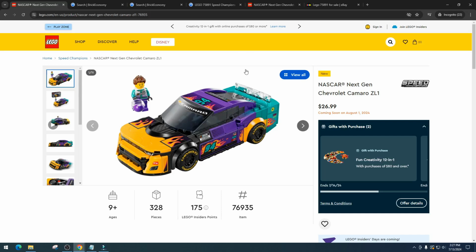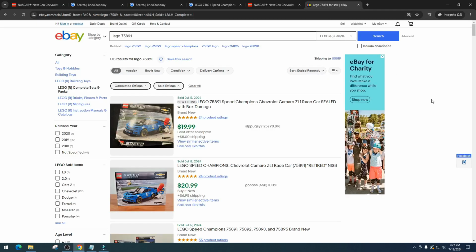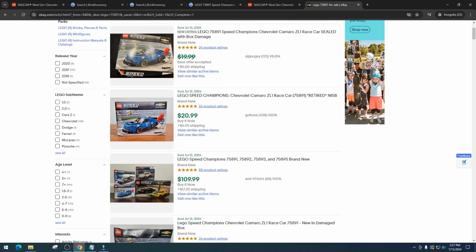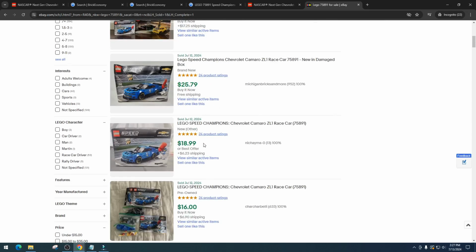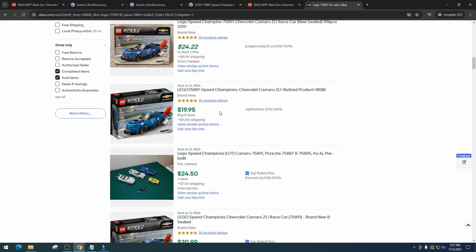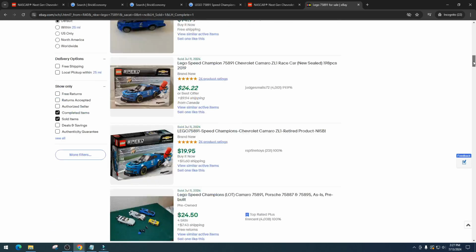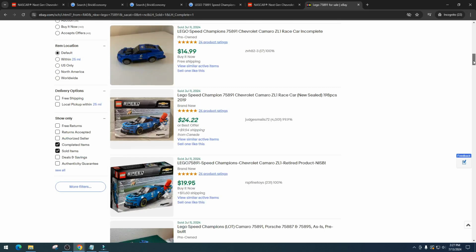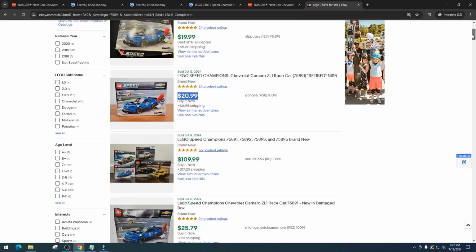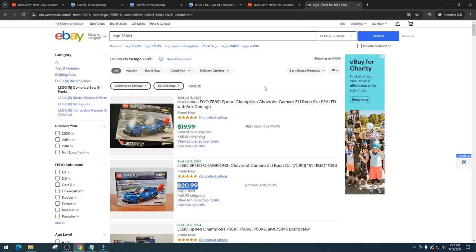But really quick, let's take a look at how the previous Camaro did on eBay. So we've got a little less than $19, $20 with a damaged box, and then we got this one $20.99, $25.79, $18.99, $19.99, $24.22, $19.95. So yeah, depending on the price these people bought it at, they're probably losing money or breaking even. And sadly, that's just what happens sometimes with Lego investing. You might just have to break even, and that happens to me all the time.